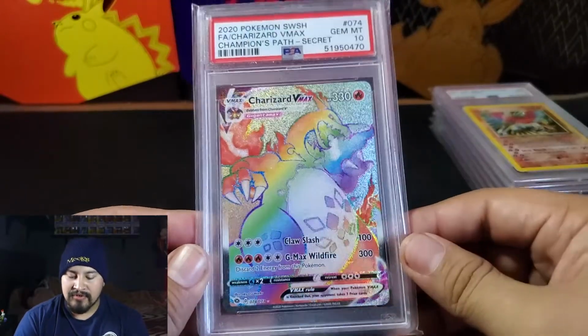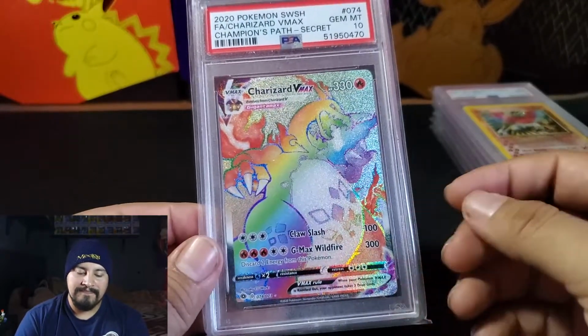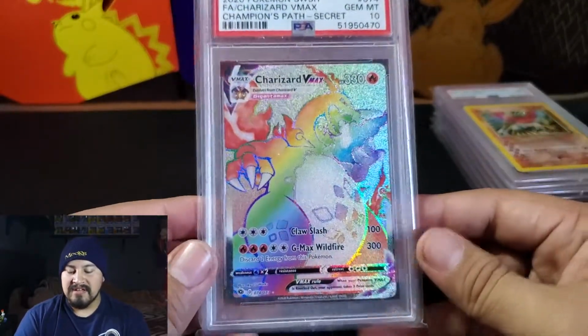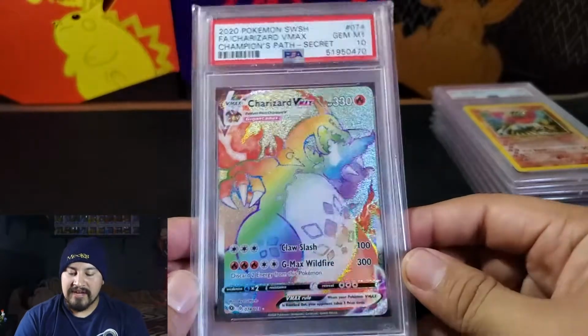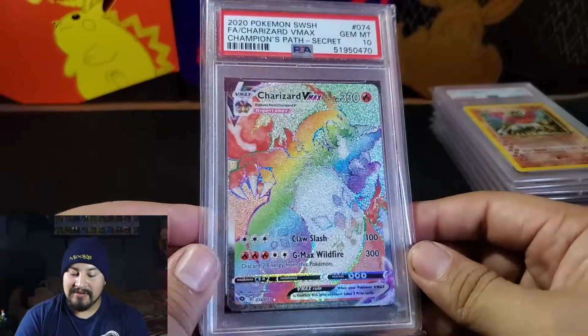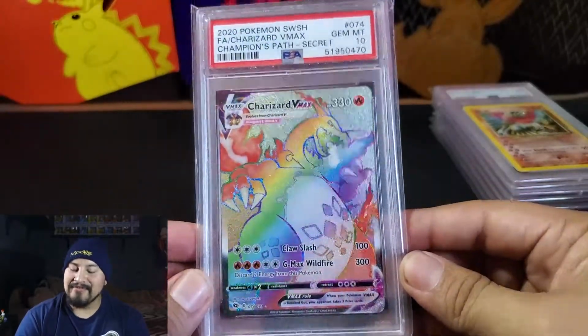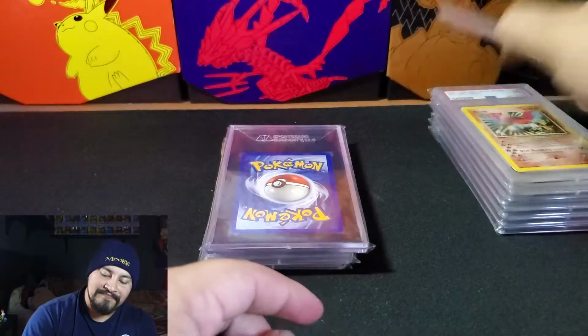You know, all Charizards are going up in price as time goes on, as the sets become less available for the public. But this was an awesome card to get. $500, PSA 10, Charizard VMAX. Not much more I can say about it. It was an awesome pull. Stoked about that. But yeah, beautiful card. That comes in at number 4.